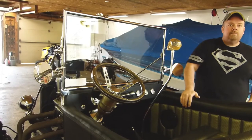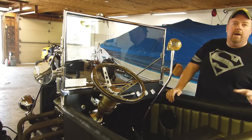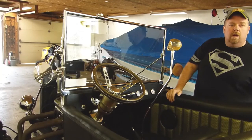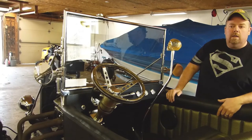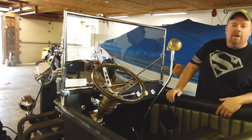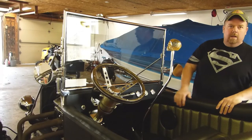And this is automatic? It is an automatic, yeah, a Turbo 400, so it is a 3-speed automatic on there, and it has 355 gears for the Ford 9-inch, so it's a nice cruising gear ratio, so you're not revving real high like a 411 gear or something like that.